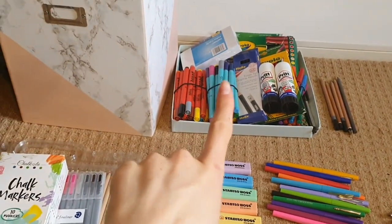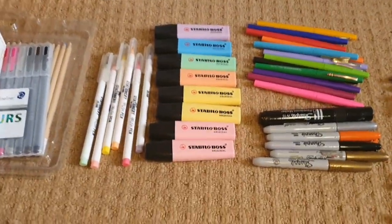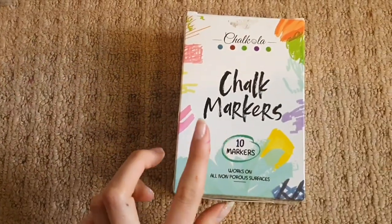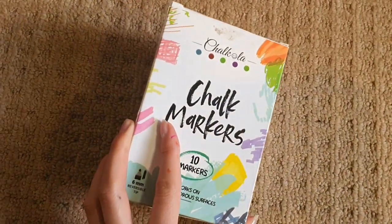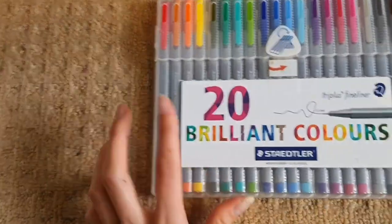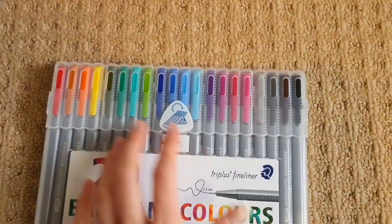So here's a little sneak peek of some of the things I've started collecting for the giveaway, and then I'm keeping these to myself. I'm going to use these in my classroom. Apparently if you write on the windows they come off really easily, so I really want to do that. I also use them for tuff trays. I'm keeping this because I'm in love.